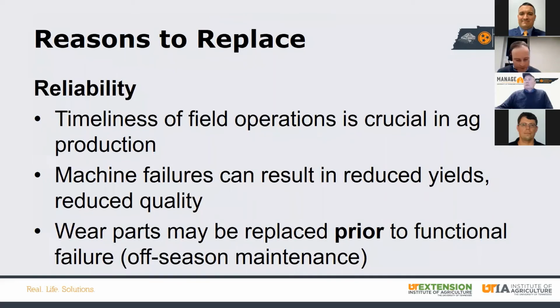Some reasons to replace: if we're thinking about timeliness, is the machine still getting the job done? Have things changed? Have we picked up more acres? Do we need a bigger machine? Is the machine less reliable than it used to be? If we're broke down in the field on a sunny 75-degree day in October, trying to get our beans out of the field, that's a horrible feeling. Or if your round baler breaks and you've got hay on the ground and there are storm clouds on the horizon, right? Those are pretty horrible feelings, and that's why preseason maintenance is a very good idea.